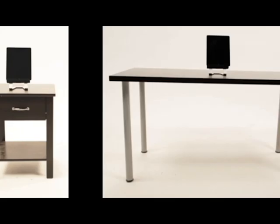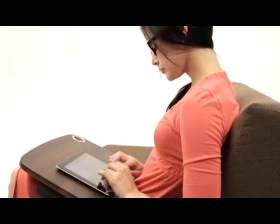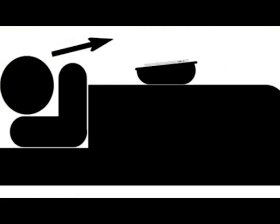Tabletop stands are made for flat surfaces and are okay when you are using your tablet on a table or a desktop, but simply aren't made for uneven or unstable surfaces. Lap resting devices don't require a flat surface, but do require resting somewhere on your lap, which can feel constricting, and unfortunately, when you move, the tablet moves. Furthermore, these kinds of devices don't work lying down.